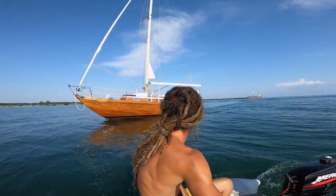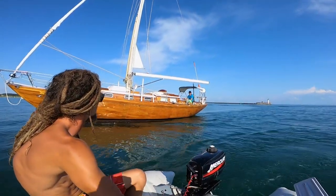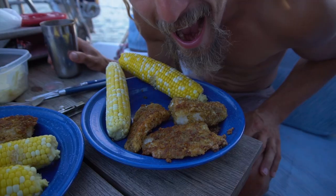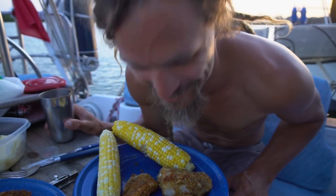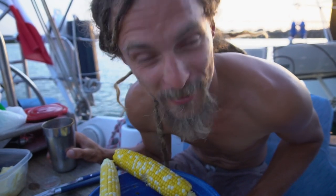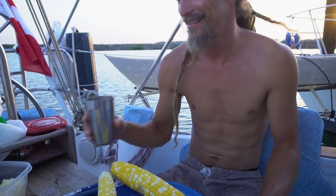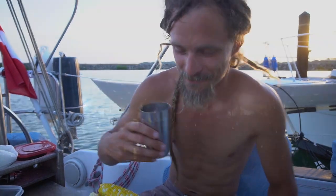Oh, we're gonna get out today. Painting the anchor locker. It's gonna be a lot of fish. And film. It's gonna be good, if Alex will let me eat it, and stop taking some pictures. Thank you, John and Corrine. Yeah, thanks for the fish. This is gonna be delicious.